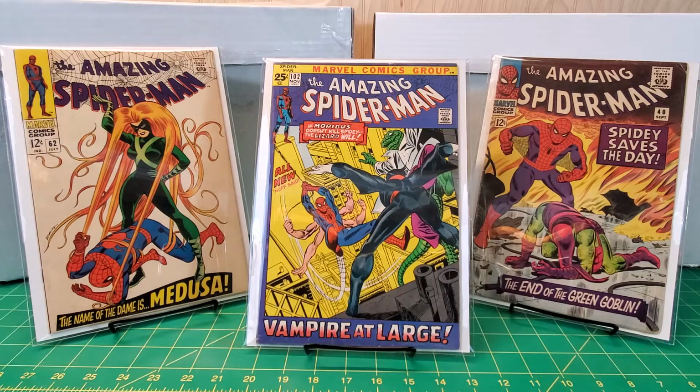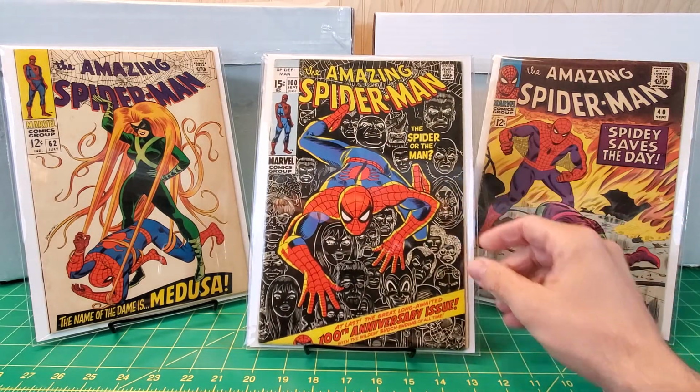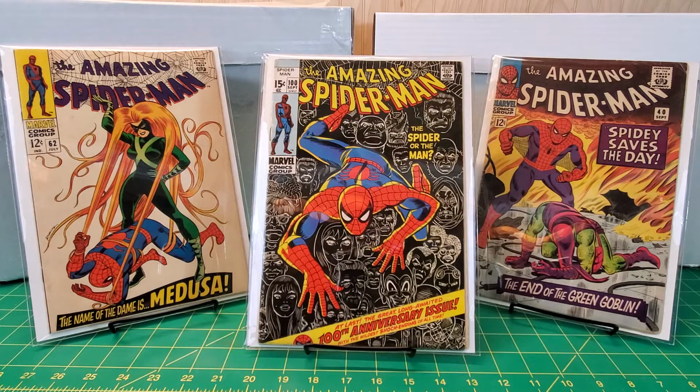And this was the big one that was why I really got the lot. Amazing to find this in there. ASM 100, just a fantastic Romita cover. I don't see this one too often in my shops. They do have one on their wall right now, and it is priced well above what I paid for that entire lot of 19 bucks. So super happy to get that. I mean, it worked out to like $5 a book, something like that.